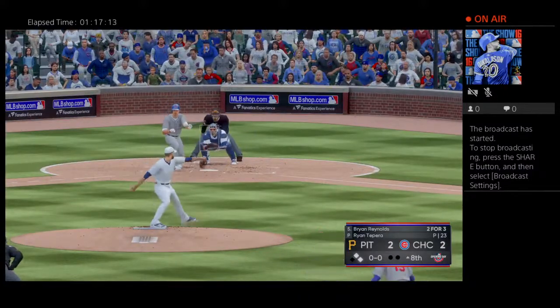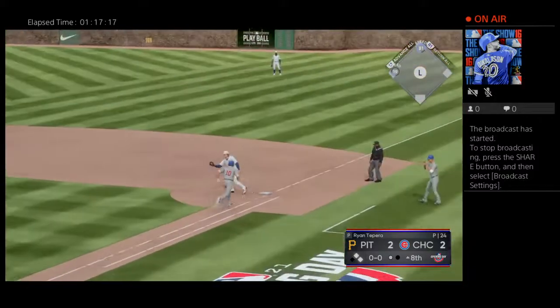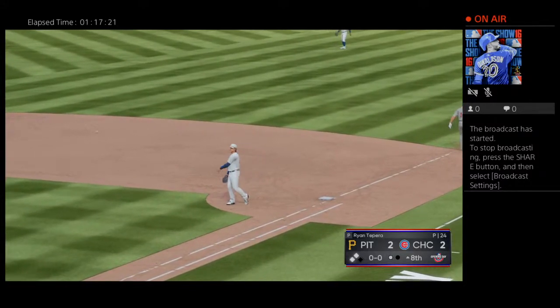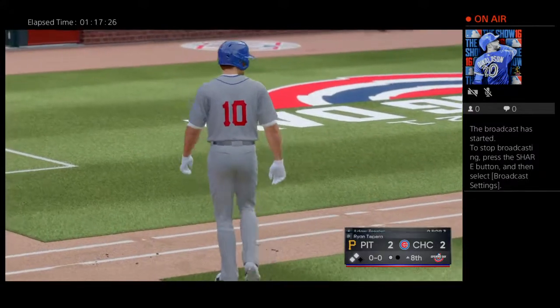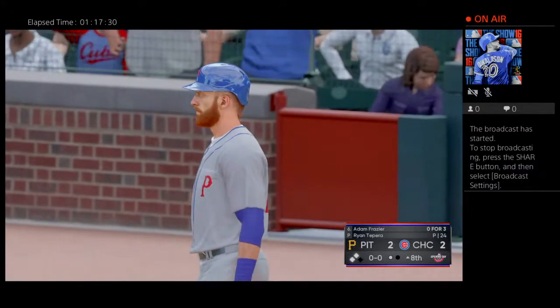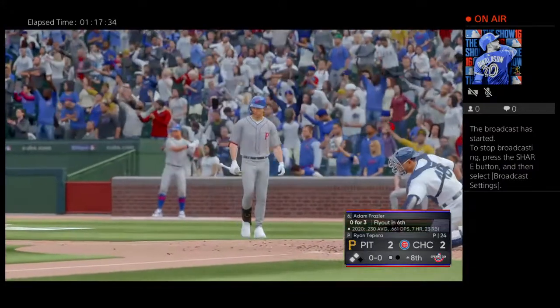So now it's Brian Reynolds. Sacrifice attempt here. Only play to first, so the sacrifice works that time. Go-ahead run to third there after the bunt. Sacrifices aren't everyone's favorite play because you give up precious outs, but they do have a lot of ways now to take the lead. Next, here is Adam Frazier.